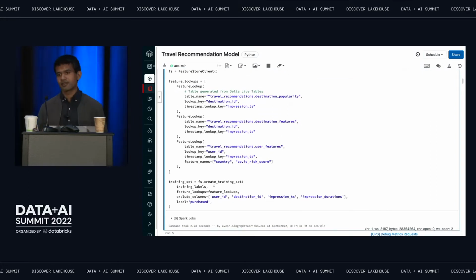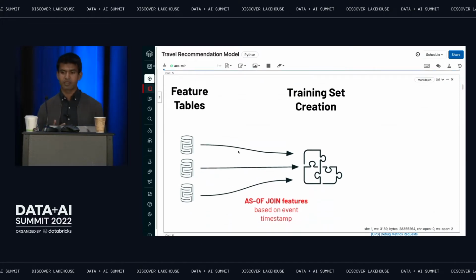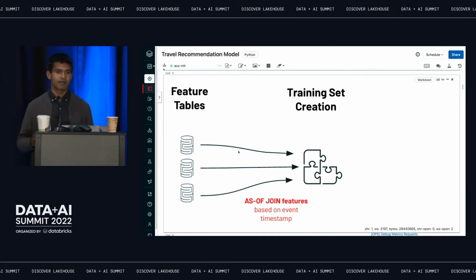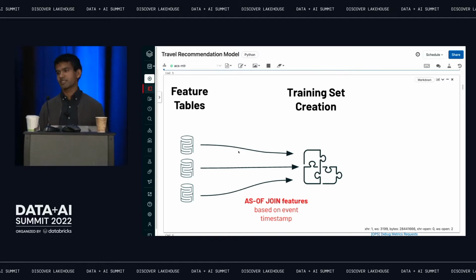In order to create a training data frame from this, we'll call the create training set method. And what this method does is it takes our feature tables and it performs an as-of join with our raw data. What that means is that for each row of the raw data, we pull in the latest feature values that were available prior to that timestamp. Feature Store generates this as-of join automatically, and so it ensures that you're never accidentally training on data from the future.